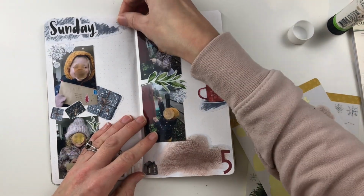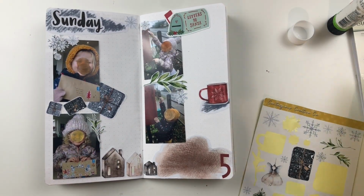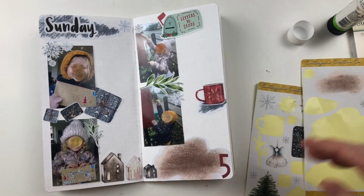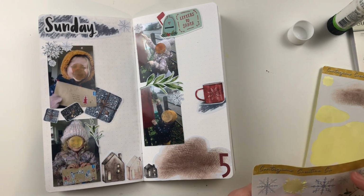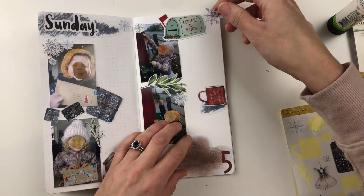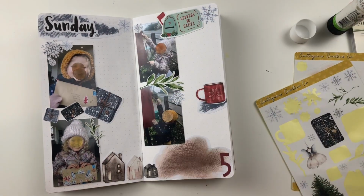So I'm adding lots more stickers. These snowflake stickers are really quite delicate because I like the way they look when they're cut really nice and close. So I'm making sure I'm carefully popping those down and trying not to rip them, because they are delicate, but that's because when they're on top of something like those photographs or that sticker there, you can see the pattern really clearly.